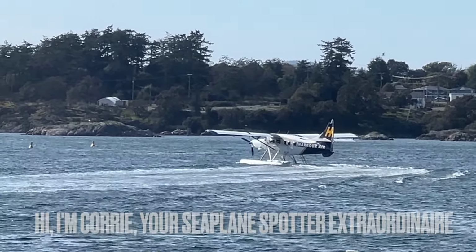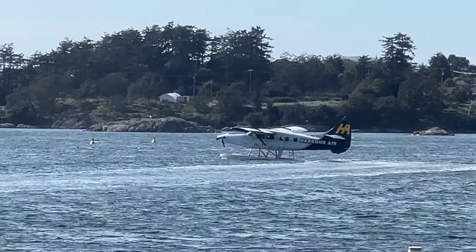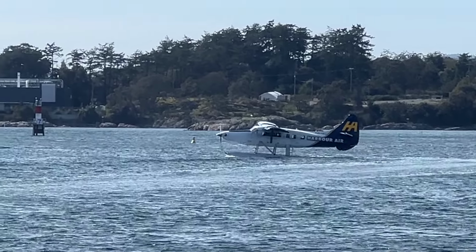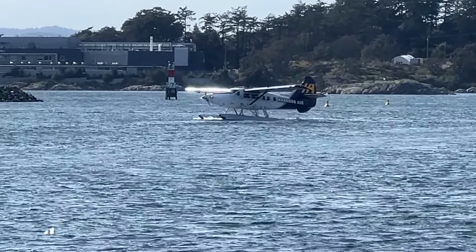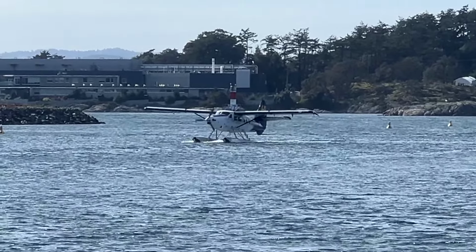I'm thrilled to take you on this exciting seaplane spotting adventure, where I offer you a front row seat with a first class ticket. Please sit back, relax, and enjoy the comings and goings of these amazing seaplanes at the water airport Charlie Yankee Whiskey Hotel. Welcome aboard, aviation enthusiasts.